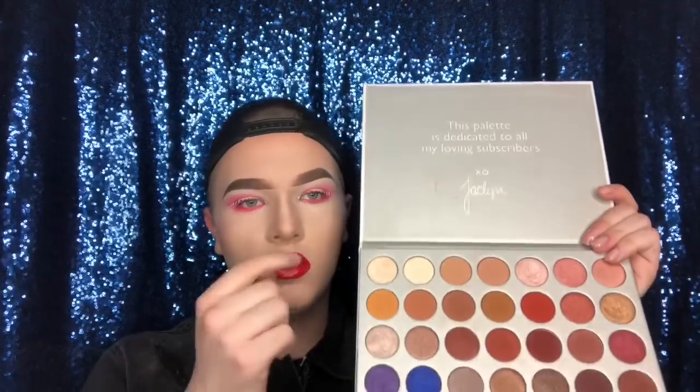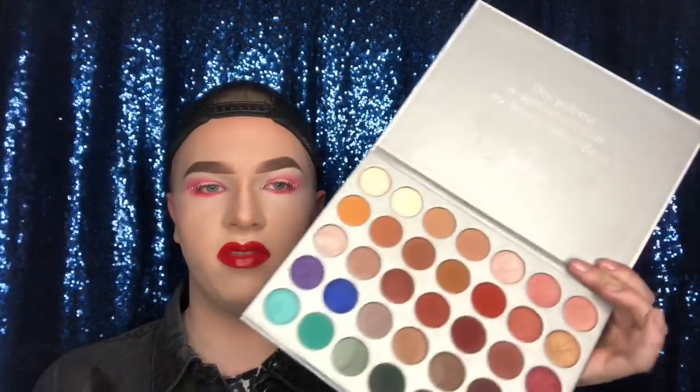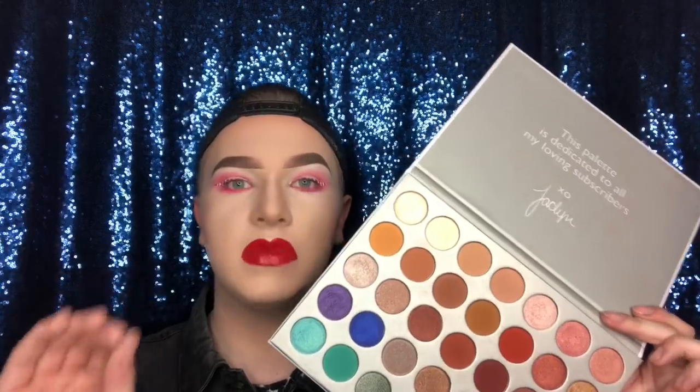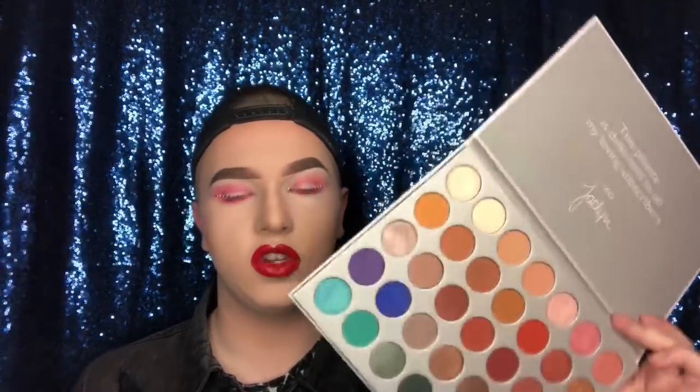Look at that pigment. I also like to use these two shades at the top corner as a brow bone highlighter and a corner highlight. I also love that there's a huge choice, and they blend absolutely seamlessly. All these shadows are amazing and I would definitely recommend you go and buy this palette.